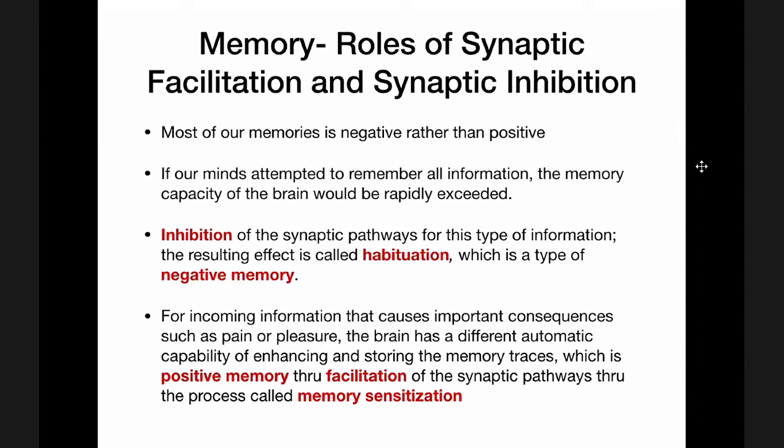Ang hirap no, bakit pa kasi may mga terminology, kaya sa exam nakakaloka pa siya. Hindi na lang long-term memory and short-term memory. But when we talk about synapses, there are two, synaptic facilitation and synaptic inhibition, and you will understand later. I will explain it to you.